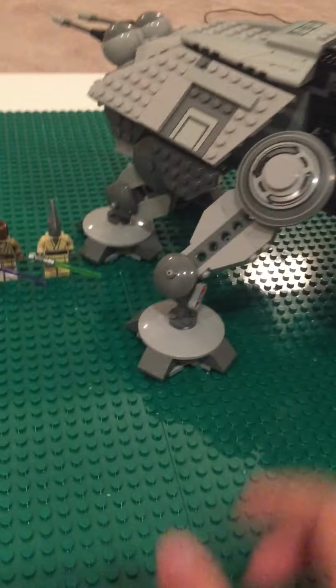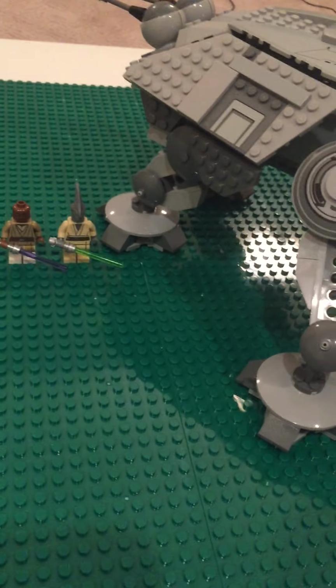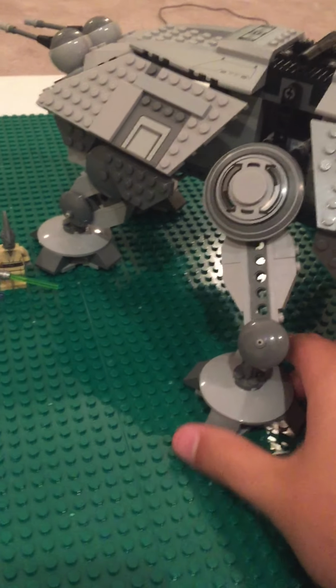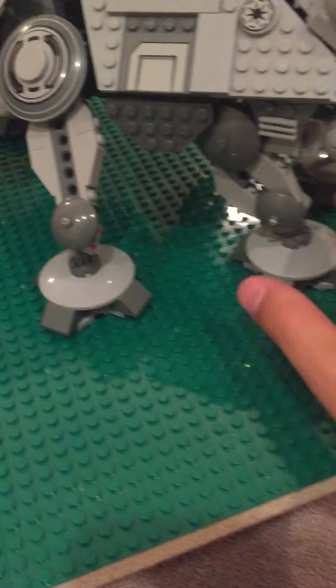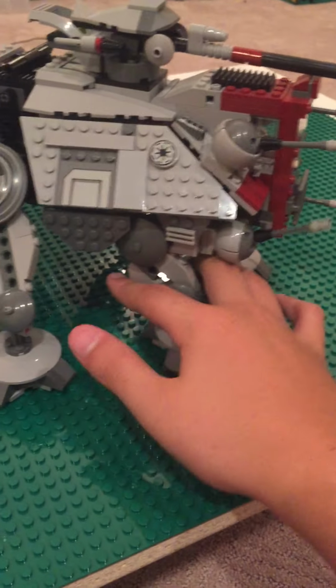Next up is the legs. So, these legs can just... Sorry, I stubbed my finger. Anyway, these legs, they can move like this. None of the other legs can move, but they do form a very solid base, and like nothing will move these legs.